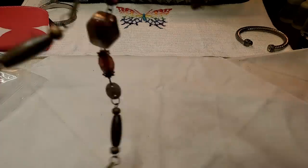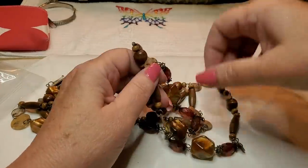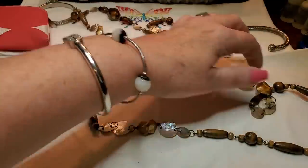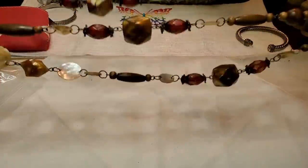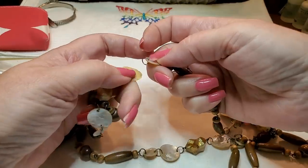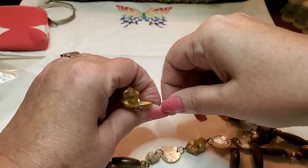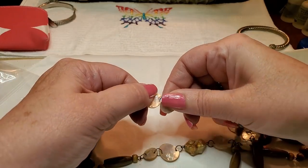We have a wooden necklace. Let's see, is it double, or is it just really long? It looks like it's just really long. So you could double it up. Actually, you could probably triple it up. Let's see. Oops. Did it undo? It did. It came undone. Let me see if I can put it back together real quick. I'll have to fix it. It just came unhooked.